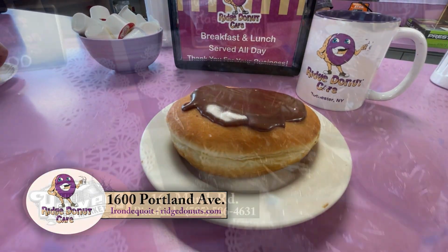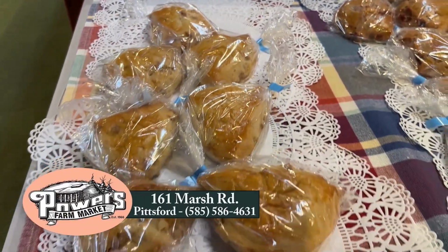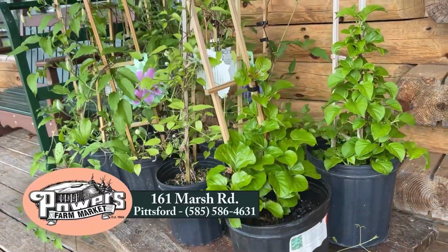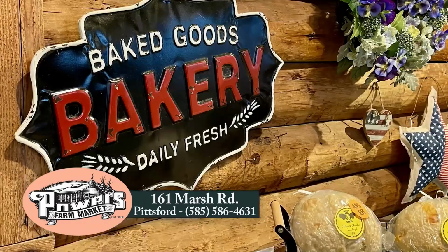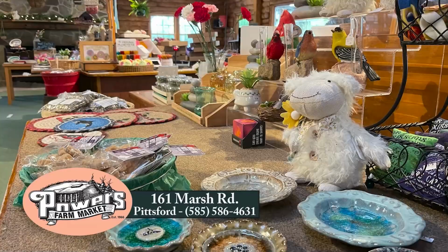And again, congratulations to our friends at Powers Farm Market. 60 years in business. Congratulations. Spring is here at Powers. More and more plants are arriving every day, and Powers is also known for their amazing fresh homemade baked goods, pies and scones, bread, cookies, fresh baked goods every day, and so much more. Powers Farm Market, open every day, 161 Marsh Road in Pittsford, celebrating their 60th year.